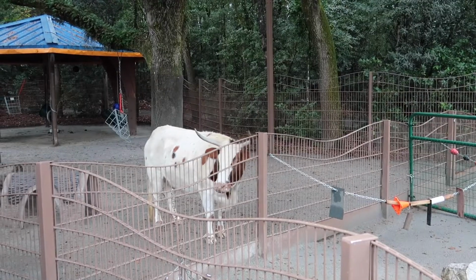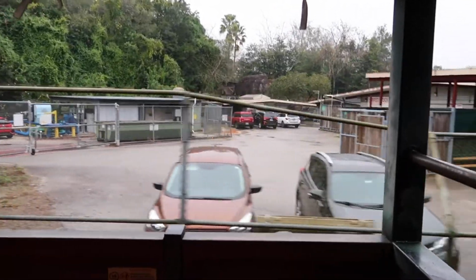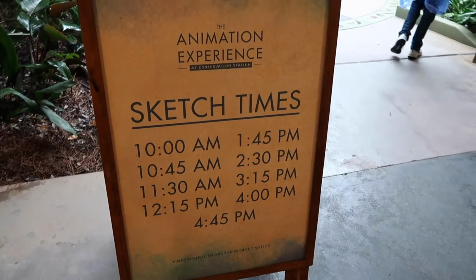Now if you don't know what Rafiki's Planet Watch is, you get to see animals up close. They have pigs, sheep, I believe donkeys. They might even have a cow over there too. You see all these different kinds of animals. You also get a little backstage view of Animal Kingdom, which is pretty cool. And I believe they have an artist workshop too, where you can go and draw a different animal that is Disney inspired. So that's pretty cool.